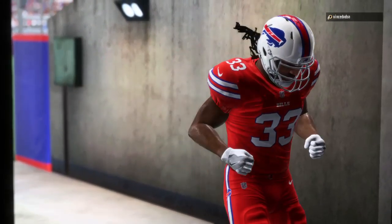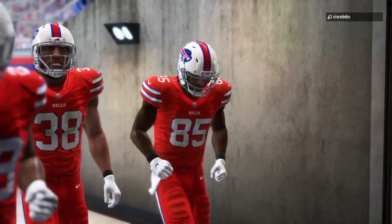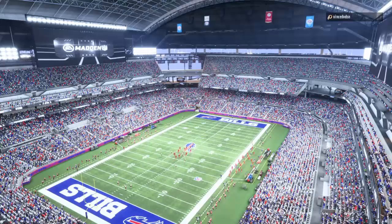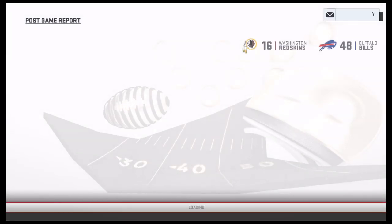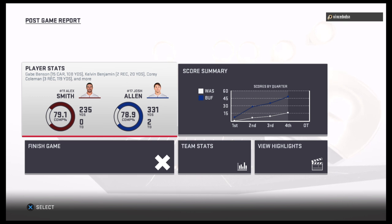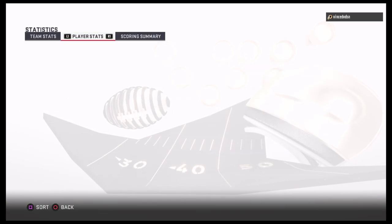So for the Bills, they keep pace in the playoff race as they move to 8-3 on the year. And they'll get to stay home again next week as the New York Jets come to town. Meanwhile, for Washington, they've fallen out of things now as they sink to 3-8. And they'll look to regroup next week as they head to MetLife Stadium to take on the New York Giants.